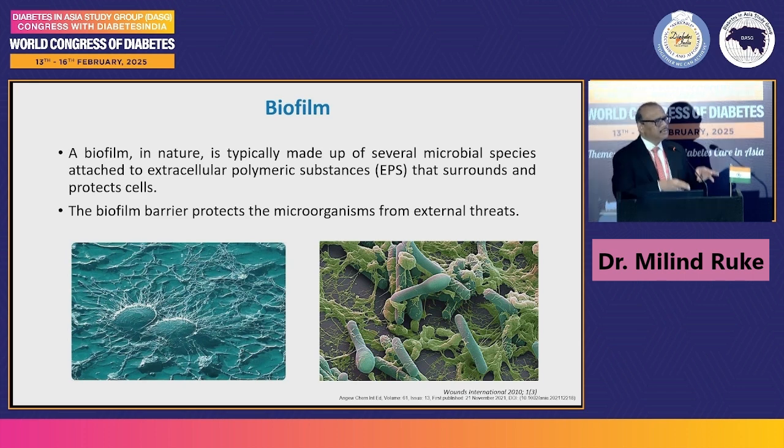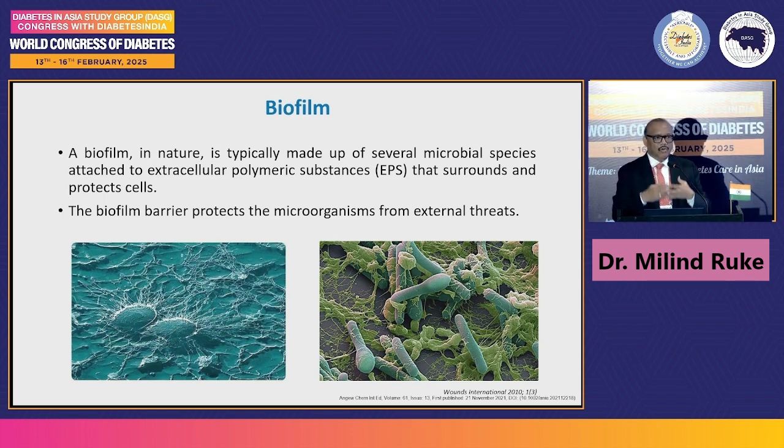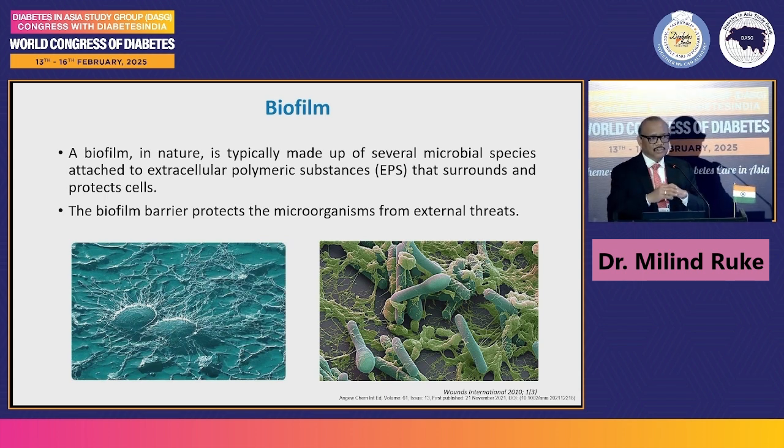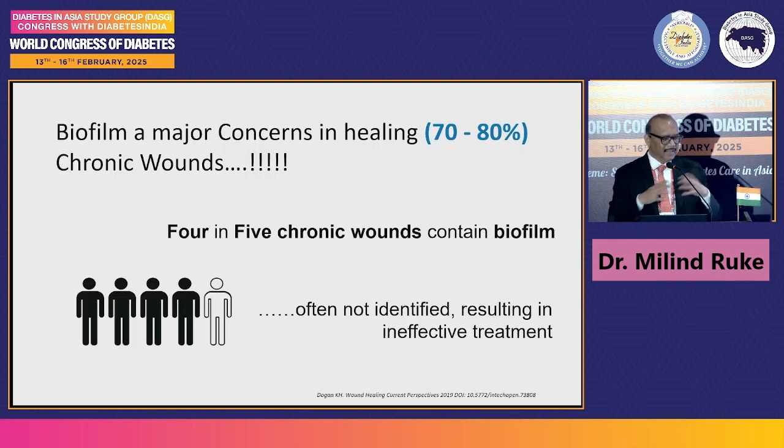Newer research shows that there is extracellular genetic or chromosomal material which causes horizontal gene transfer, causing antibiotic resistance, and causing different kinds of extracellular polymer to be secreted, which covers the entire biofilm in such a way that it causes resistance not only to antibiotics but even to your debridement, and it causes recurrence. So in short, the biofilm is a big thing.